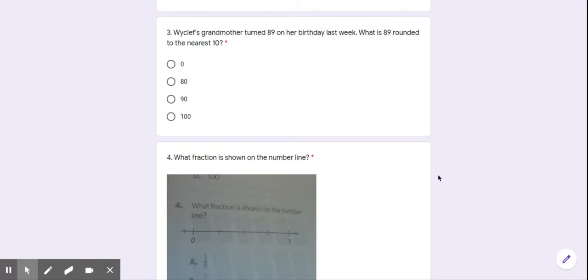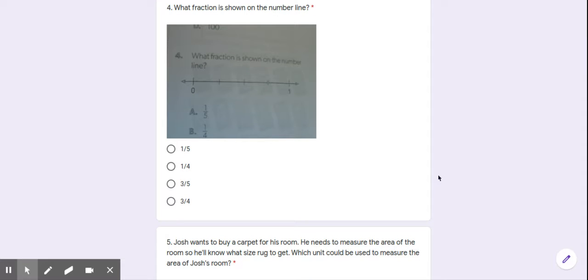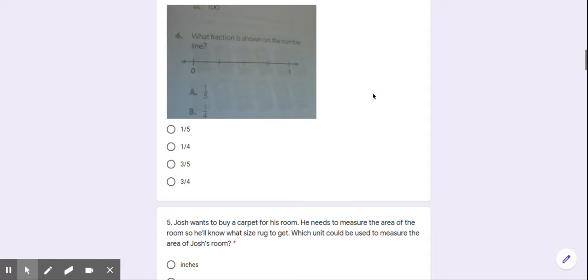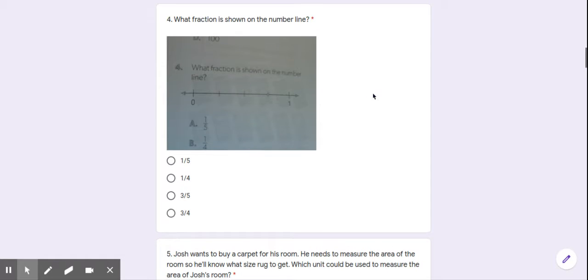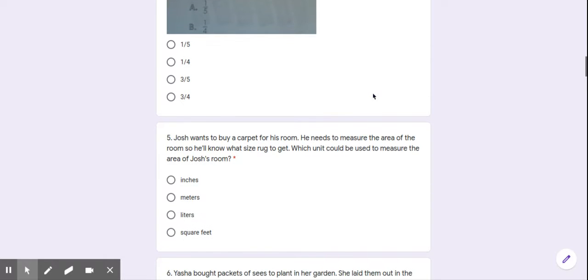Okay, don't forget, you can always pause the video or rewind. Move it back. Number four, what fraction is shown on the number line? Okay, the dot is right there. Is it A, 1/5, B, 1/4, C, 3/5, or D, 3/4? Okay, remember you're just determining the fraction.